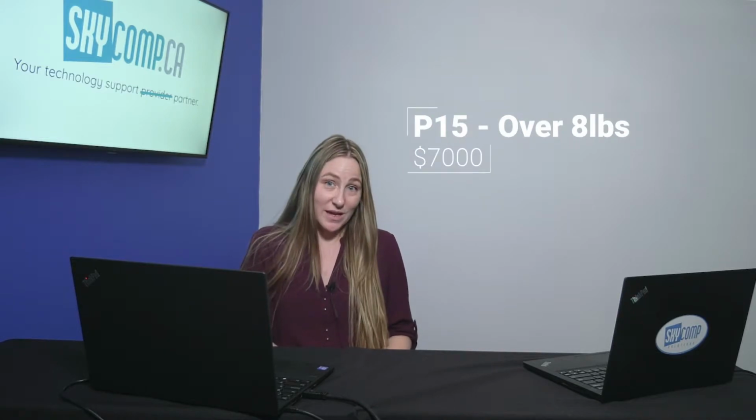When you're looking at starting price for this, you can expect to see just over $2,000. However, if you wanted a fully spec'd machine at a 17-inch screen, you are looking at close to $7,000. However, this will weigh quite a bit, and it's not really meant for traveling around as much as you're going to see the P15S, which is what I have here in front of me.